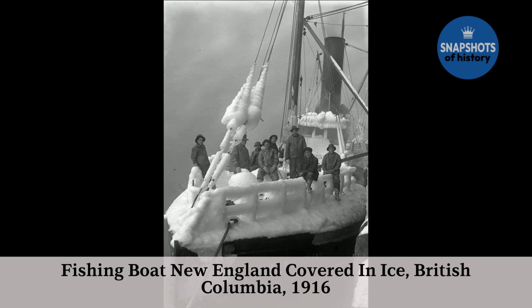This looks like a fishing boat, completely encased in ice. The location is British Columbia, and the photo was taken in the year 1916.